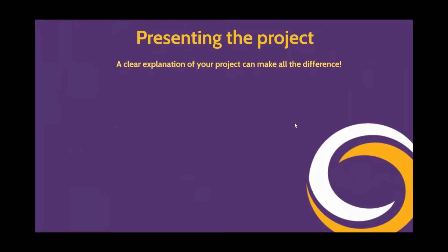So the next really important step is presenting your project. So, you have an idea in your head. Now, can you explain it to others? And honestly, a clear explanation of your project can make all the difference in multiple different stages. So your first question to answer is, can I explain my project in a few key sentences?